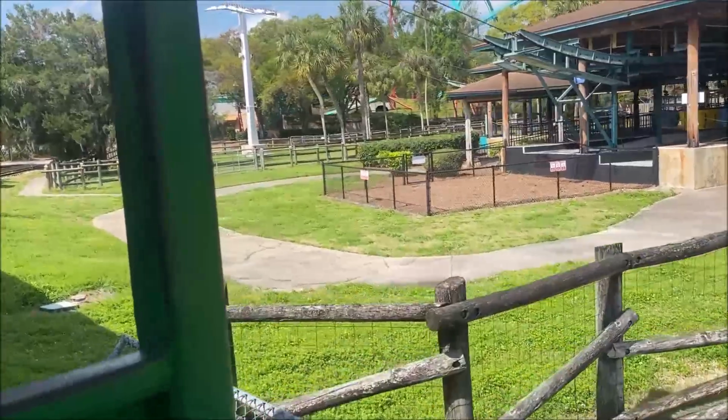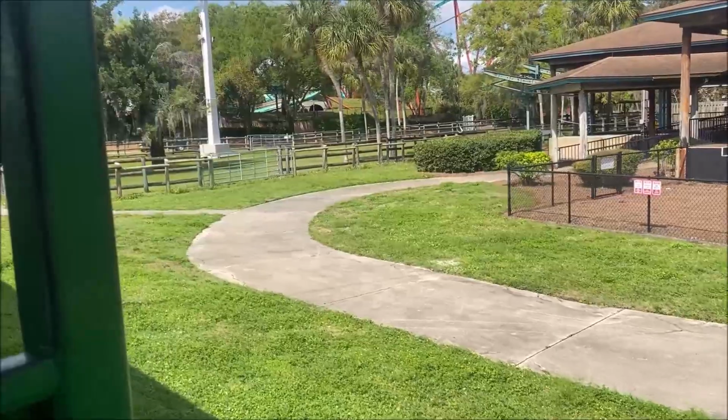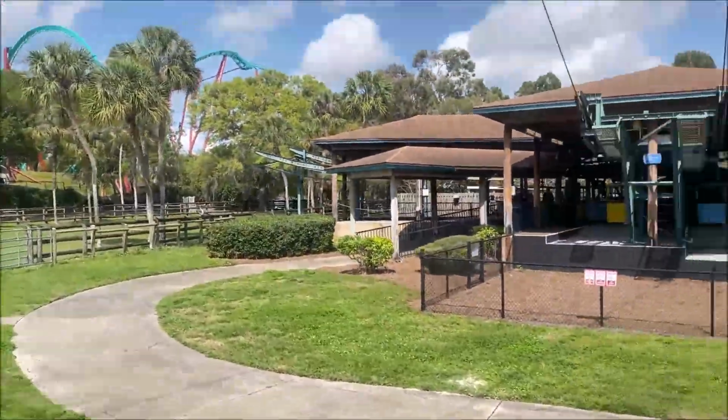You'll also see an animal enclosure over there where Big Bessie is chilling. That's our Watusi cow. She's got big, hollow horns.